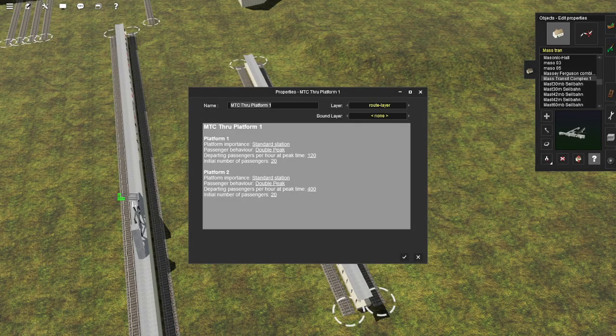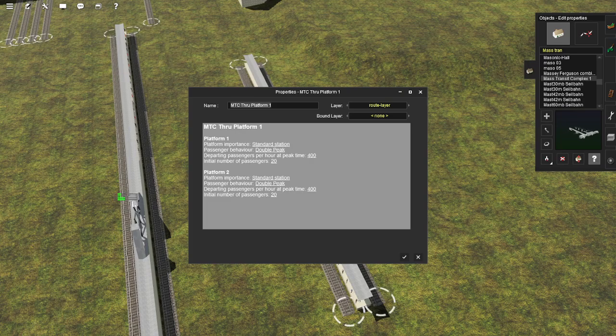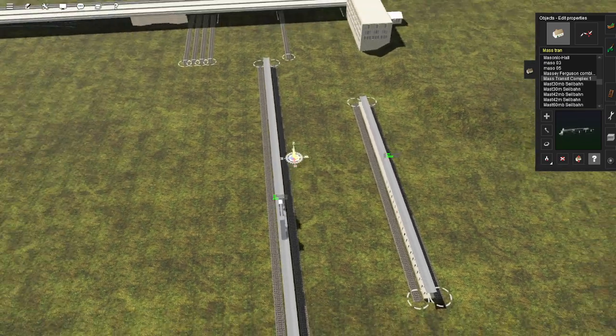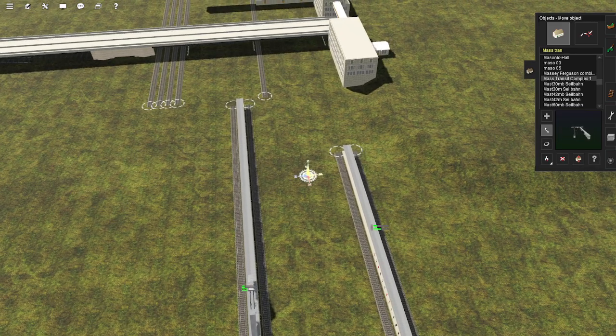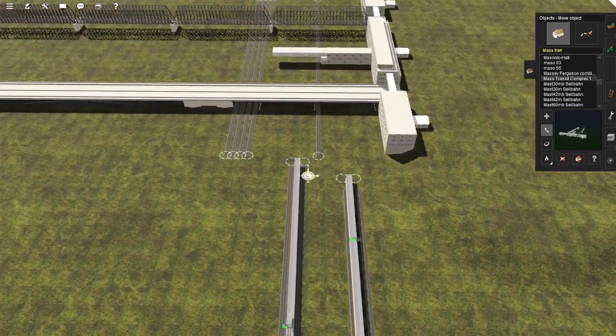And during peak times, I want 400 people per platform at maximum. Initial number of passengers is 20. Yep. So now I'm just going to have to move these carefully into place here.